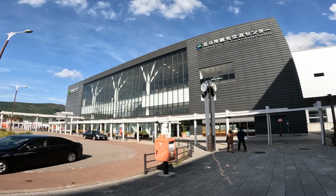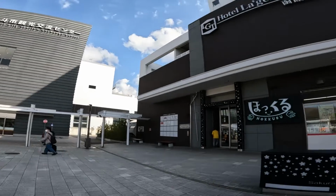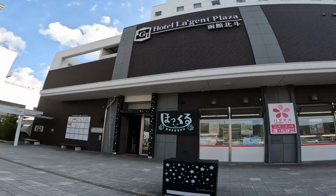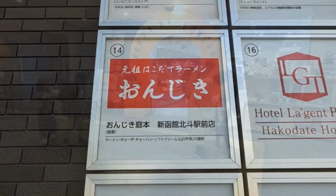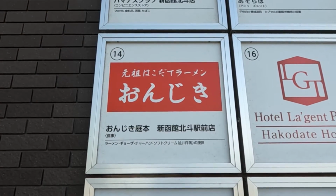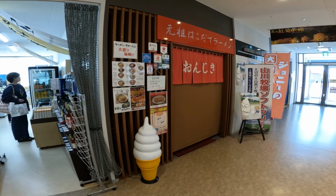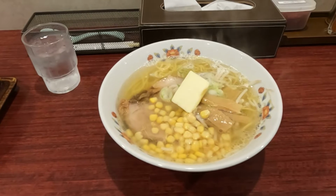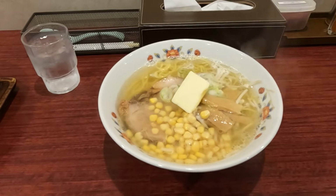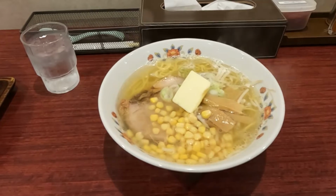Before we head to the train station, let me show you a great place to have lunch or dinner. On the ground level of Hotel Legend Plaza is a small shopping arcade. It's a lovely place for some last minute souvenir shopping. But what is even more great is this little ramen shop called Onjiki Niwamoto, serving Hakodate style ramen. The shop was closed when I visited in the morning, but the night before I had an amazing dinner here. They serve shio ramen, clear soup with a savory and clean taste. It's my favorite kind of ramen, contrary to many who like tonkotsu ramen.